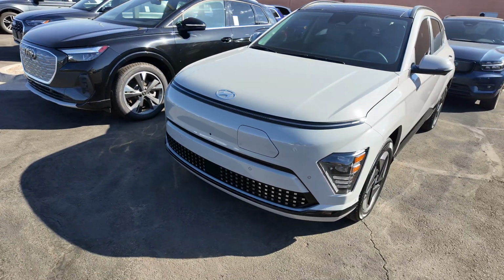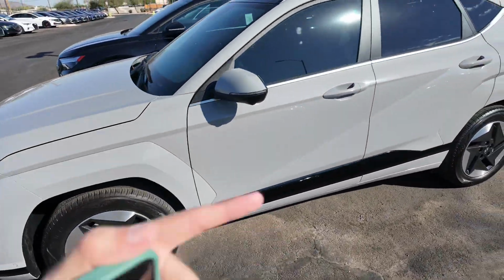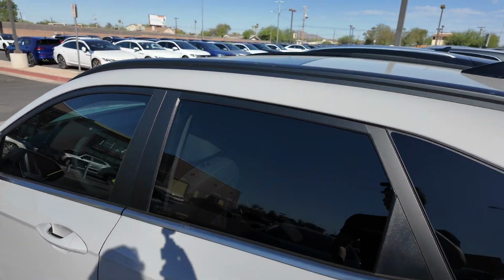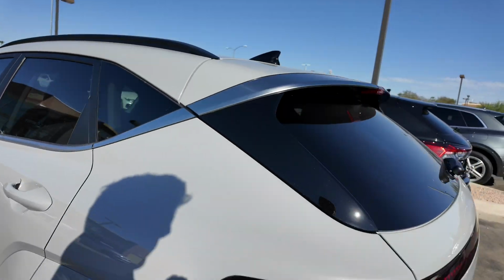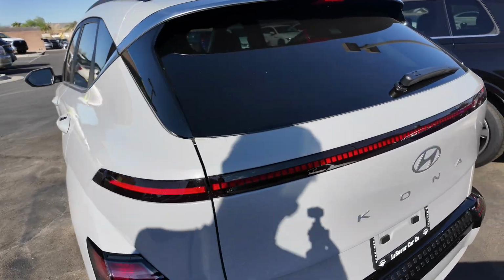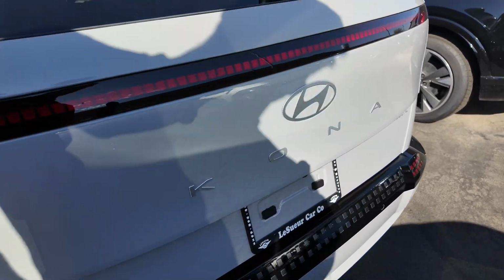You're also going to get your front sensors, charging port, aluminum alloy wheels down over there, 360 degree view camera system, keyless entry for the driver and passenger door handles, and a moonroof on top, or a sunroof. But you also are going to get that tail light strip right over here with the Hyundai Kona badges, looking fantastic. Love it.